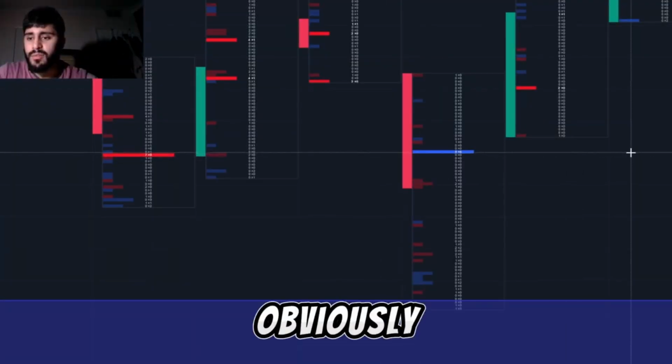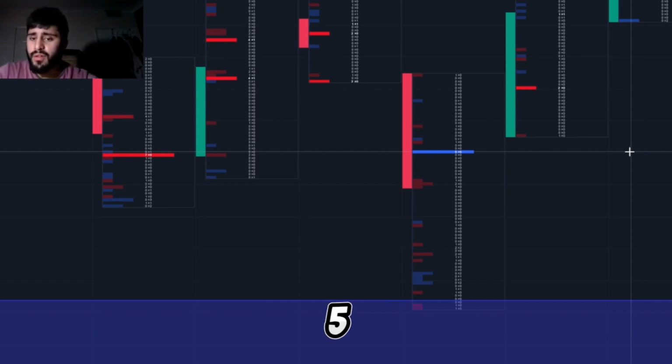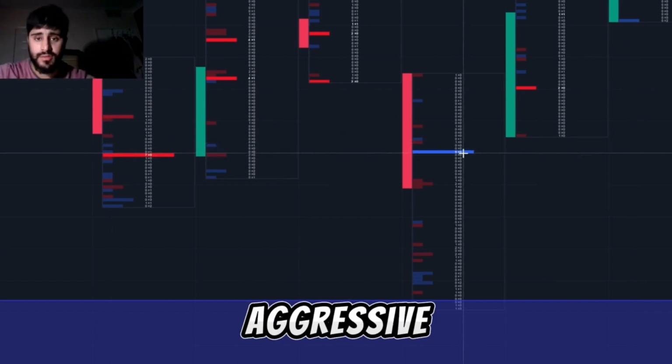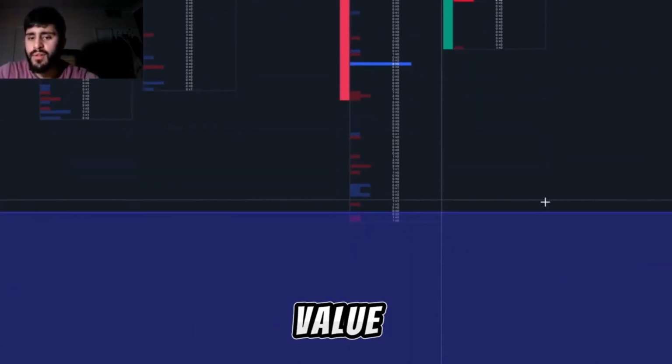Same price. So this is obviously Bitcoin futures, 95,555, right? This is the price where there were aggressive buyers and aggressive sellers. But you want to look at who's being rewarded. So we've come into a bullish fair value gap, right?